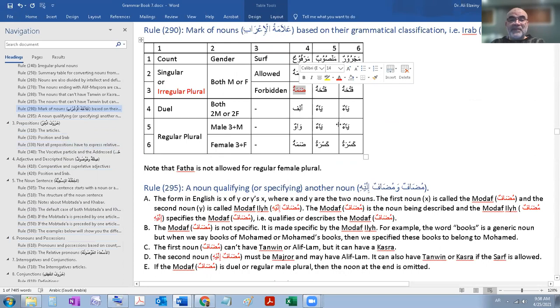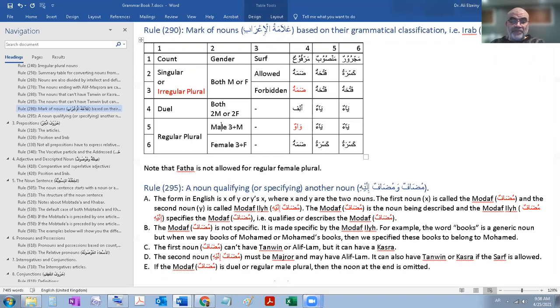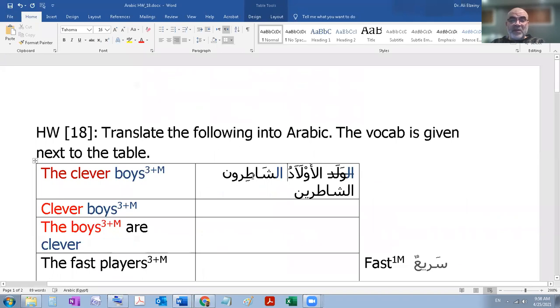Irregular plurals, marfu' is dhamma. How about for regular plurals? Marfu' is waw, the letter waw. So now I know that I need to add waw noon to make the 3 plus m marfu', and that's regular. Because it's marfu' and marfu' is waw, that dhamma is crossed out because it's a regular plural. And I will be taking this: ash-shatirun.